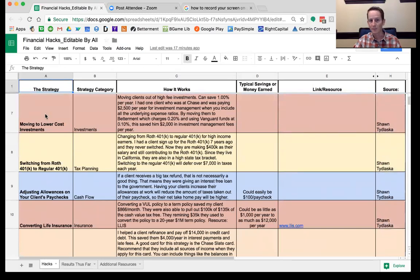Moving to lower cost investments, how many times have we seen active funds or just funds with high expense ratios? By lowering people's expense ratios from like 1% down to 0.2%, that has a material impact. This one isn't necessarily something that's going to impact their cash flow, but it is quantifiable, and it is something that I like to keep track of. Sometimes they're paying another advisor directly, so that does improve their cash flow.